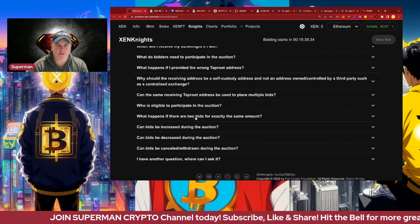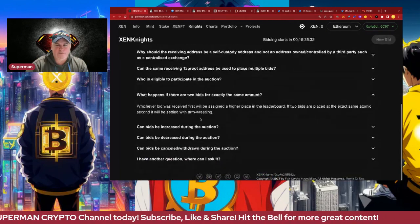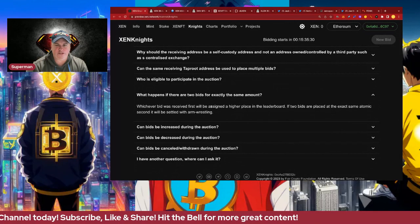Who's eligible to participate? Everybody. Everyone's eligible. What happens if there's a bid for the same amount? Whichever bid is received first is assigned the higher place. So that's important to know.